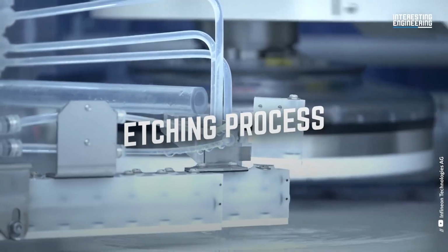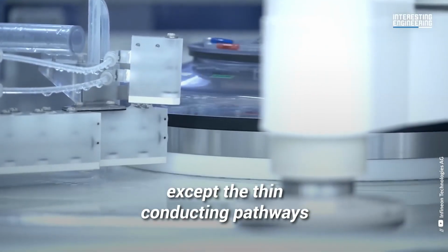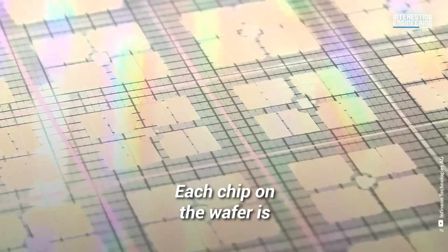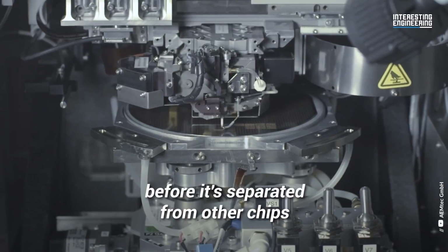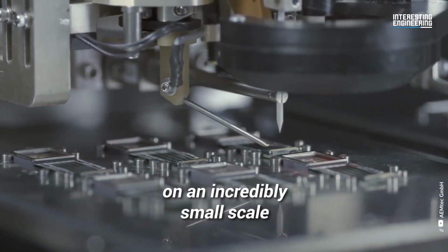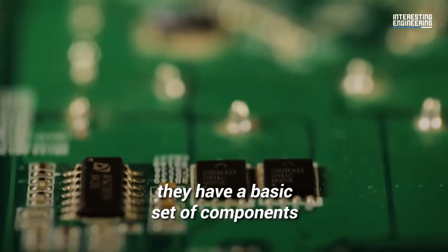chip, and the etching process is used to remove everything except the thin conducting pathways. Several layers of conductors separated by glass insulators can be laid down. Each chip on the wafer is then tested for performance before it's separated from other chips on the wafer by a saw. Since microchips are essentially circuits built on an incredibly small scale, they have a basic set of components.